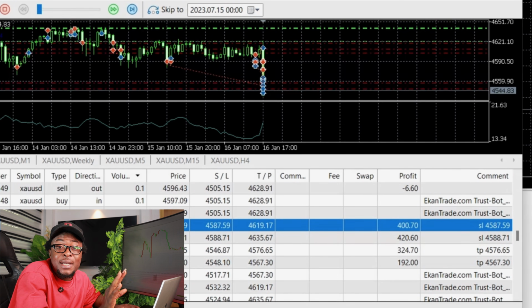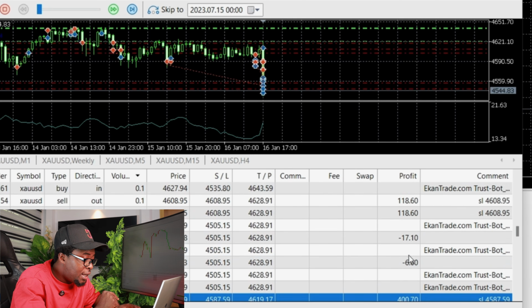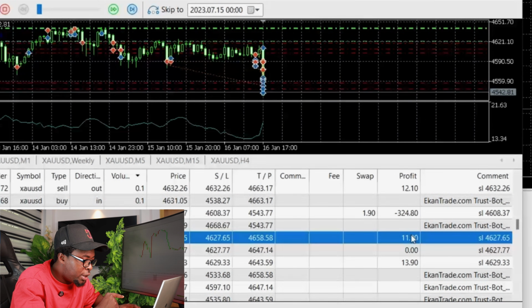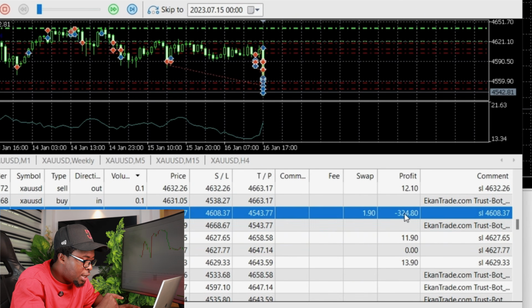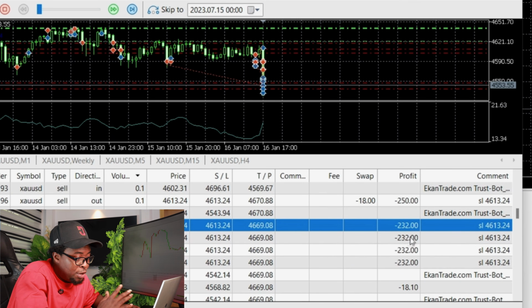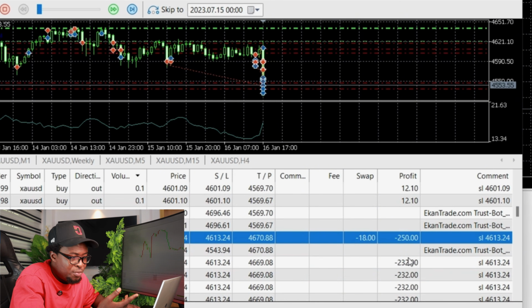Still with the same lot size, no Martingale. No Martingale, and it hit take profit again. Okay, I think this one here hit our trailing stop. Boom, hit stop loss here again. All right, it hit our stop loss, and we are out. Hit our stop loss again, we are out.